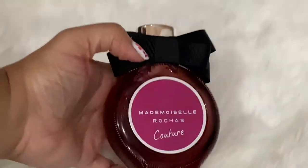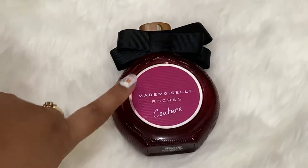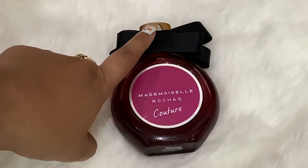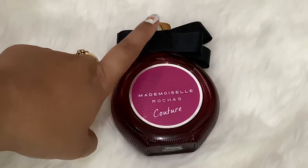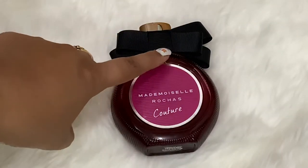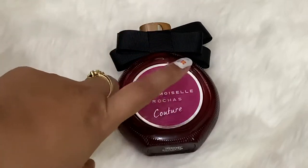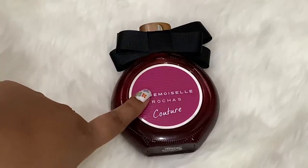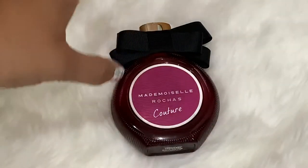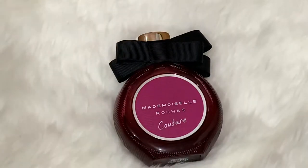I like the cute bottle, to be very honest. It's a very nice packaging. This one reminds me of a brand, Penhaligon's. The bottle reminds me of Boadicea the Victorious, something like that. But that is a very gorgeous bottle they make.